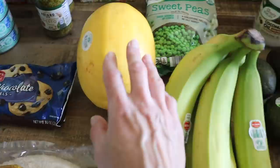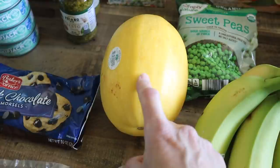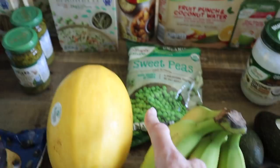And then these have been hard to find. I have waited a few weeks to get the spaghetti squash. I ordered frozen sweet peas because we add those to a lot of the pasta dishes. And then avocado is always something on tap.